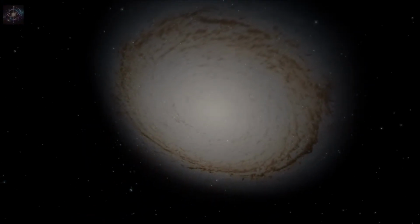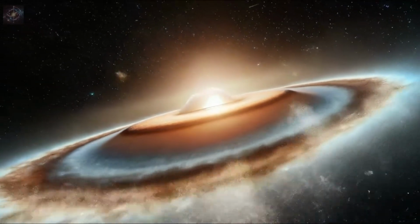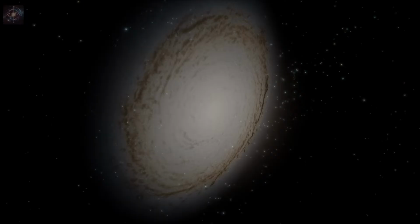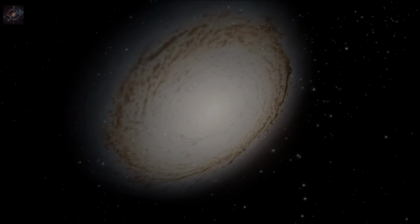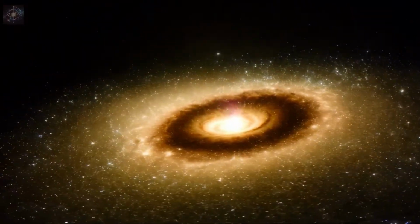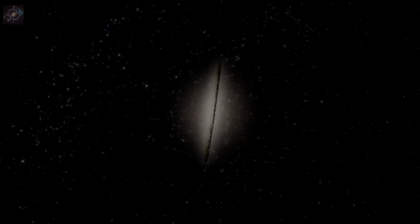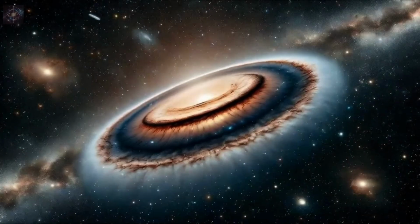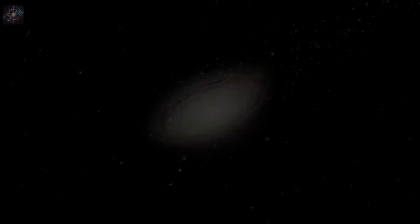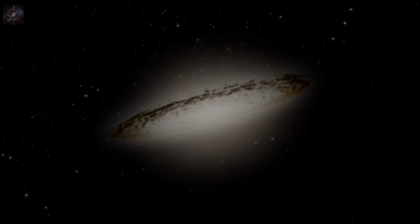What makes M104 particularly intriguing is the stark contrast between its bright, tightly packed central bulge and the thin, flat disk encircling it. This juxtaposition raises questions about its formation. Did it evolve in isolation, quietly accumulating mass over billions of years? Or did it endure violent encounters with other galaxies, merging and absorbing them into its structure? Theories abound, but definitive answers remain elusive, veiled behind the enigmatic glow of its stars and the cold embrace of interstellar dust.